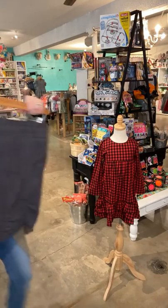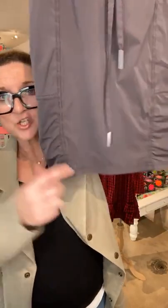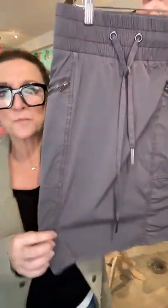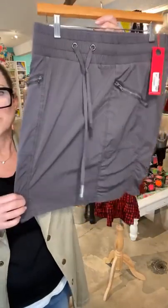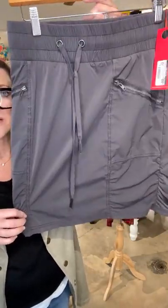One of these, I would make Christy get this if it was in her size, but it's a large. It's this short, cute little skirt with the ruching here. It's that exercise kind of fabric with a zipper pocket. Just a sporty, fun little look. For any of you that play tennis, this would be adorable with a little pair of shorts underneath, or running around town doing errands. Originally, it was $65. We're doing it for $30.